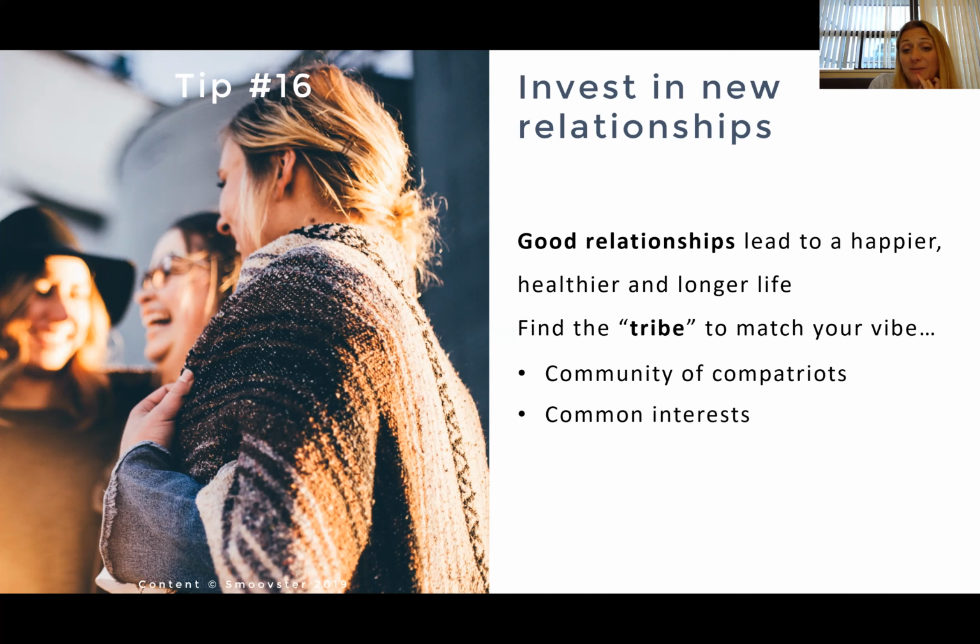You can find those people who have common interests with you, no matter what those interests are. It can be cooking, it can be knitting, it can be talking about science fiction books, whatever it is, you will find a group of people who has the same hobbies. The best place to look for that is meetup.com.